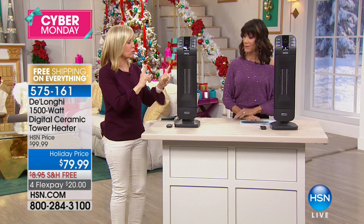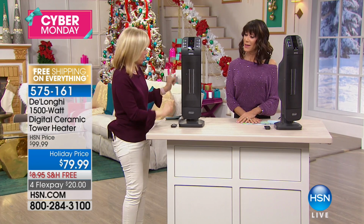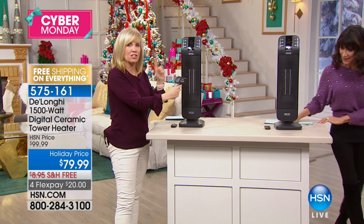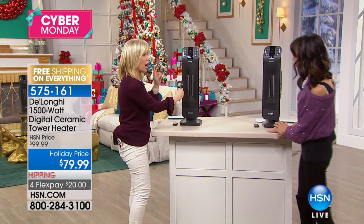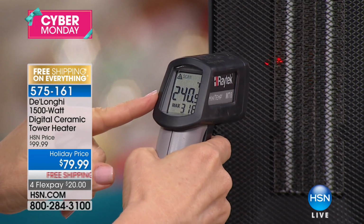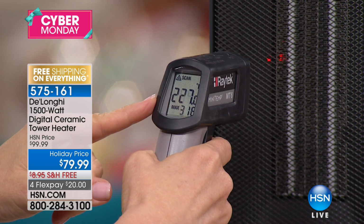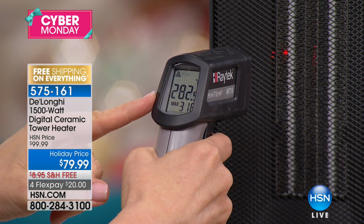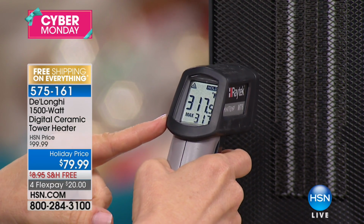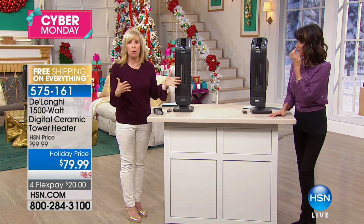Ceramic technology is the fastest heat that you can get. In fact, I want to show you our thermometer gun right here. When we turned it on, it started at 0, but it was at 200 degrees in about 10 to 20 seconds. Look at it now. We just turned it on and it's up in the 300s. So it's super energy efficient because it's quick and fast. There we go, 317 degrees. Oh, this feels so good. Instant heat and energy efficient because it's so quick.